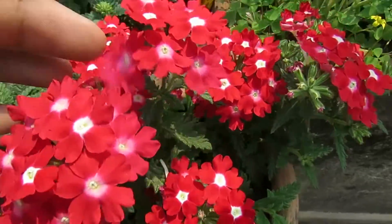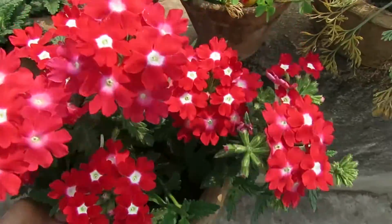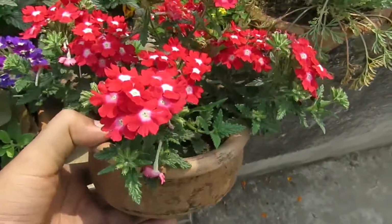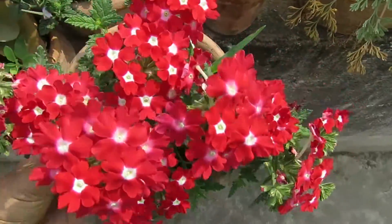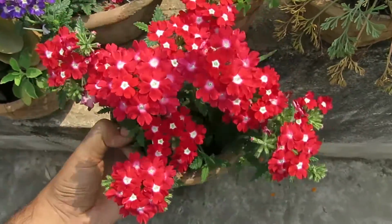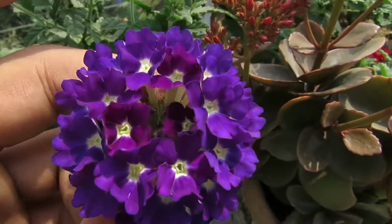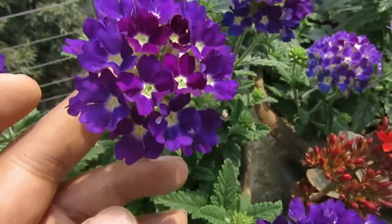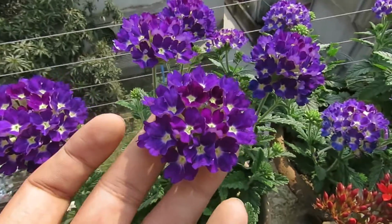Number 6 in my list is Verbena. These are also one of the most popular and easy plants to grow. You can see they bloomed so well in such a small container. They come in many colors. They're also very long lasting and they will flower till summer. Place them in a sunny area to get lots of flowers. They will grow well in well-draining soil. They don't need too much maintenance, so definitely add them in your garden.